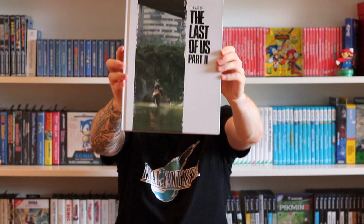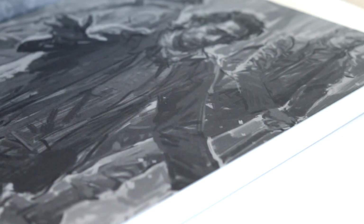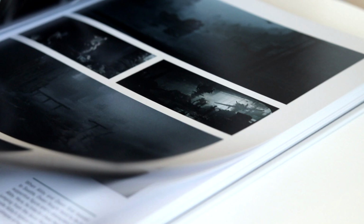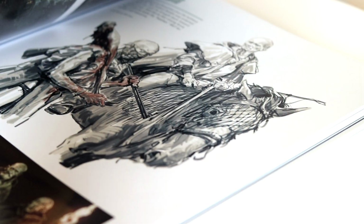And then the next big thing, obviously, The Last of Us 2, the art book. If it could even be nicer than the first one, it is. This is so good, honestly, I can't recommend it enough. And obviously we got a little art book with the collector's edition. It's not compared to this. This is such an in-depth art book.